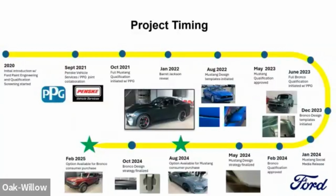The strategy needed to be aligned on what edges were to be wrapped, and what edges were not to be wrapped. And after numerous discussions and meetings, the design strategy was initiated.